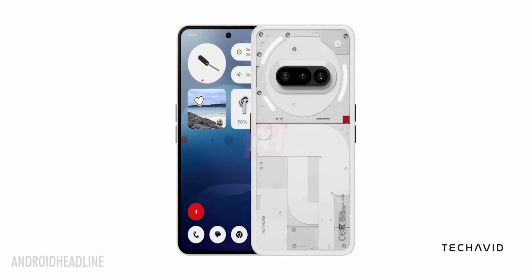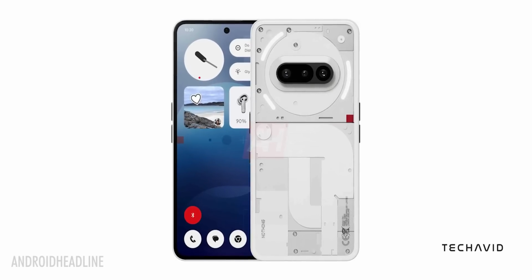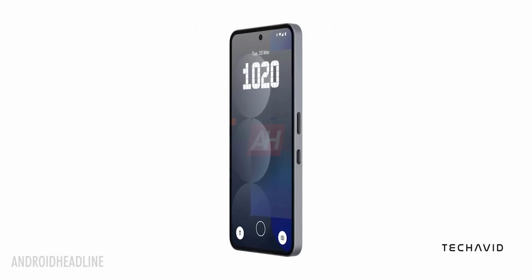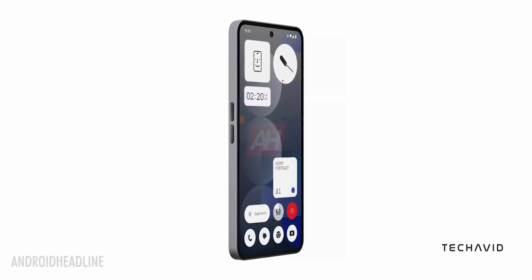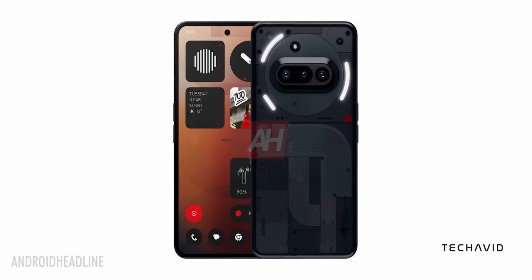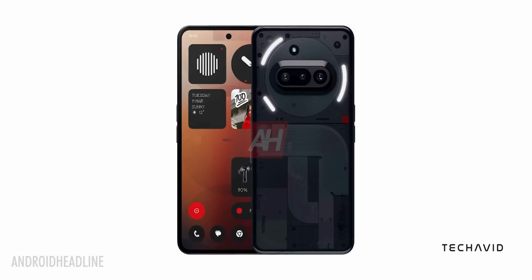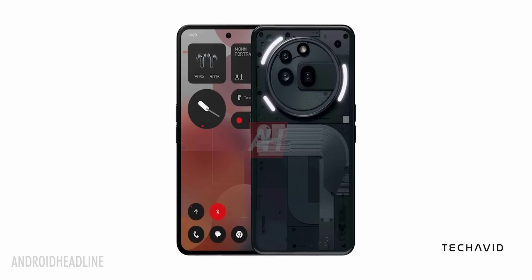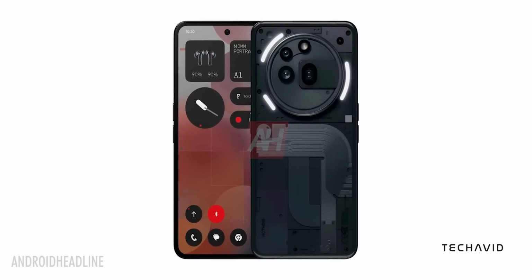So Nothing's got new phones coming, the Phone 3A and 3A Pro, and yeah, we finally have a good look at their design. The 3A follows in the footsteps of the 2A, sticking to a familiar design. But the 3A Pro takes a completely different route. Some people like the new look, some don't.